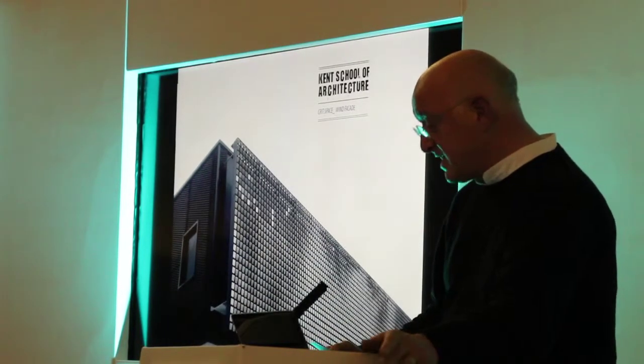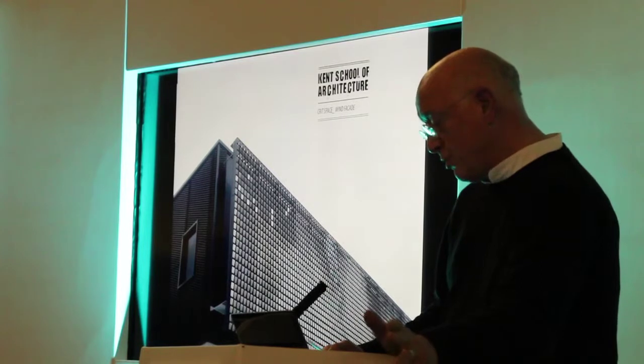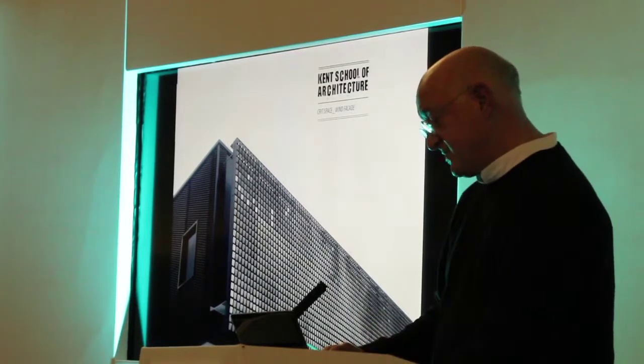Surface. A kinetic, wind-responsive wall wrapping the digital crit space of Kent School of Architecture. Contract period 8 months, area 350 square meters, project value under 1 million. No bricks were harmed in the making of this building.